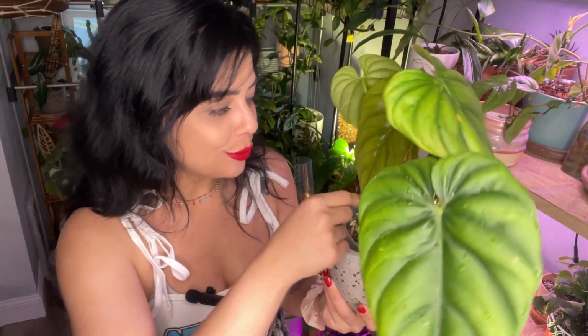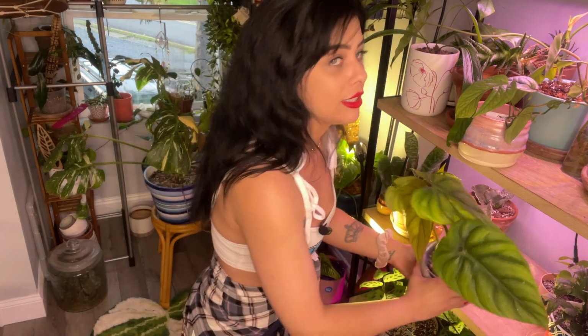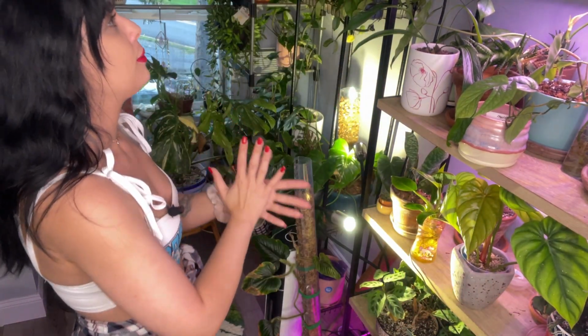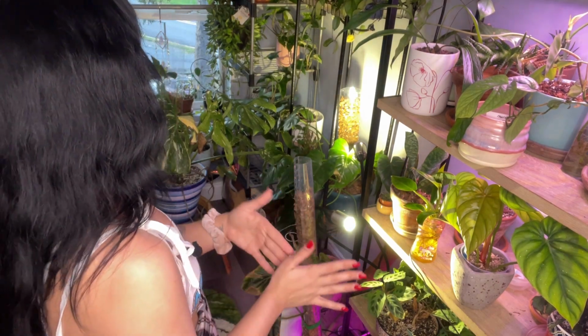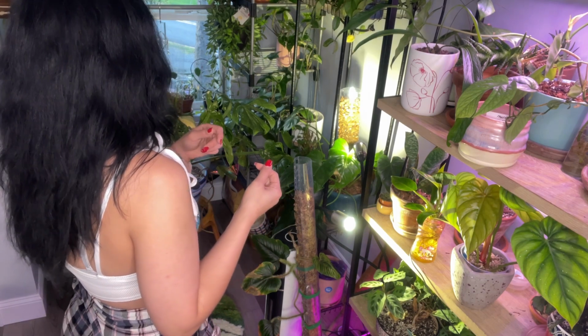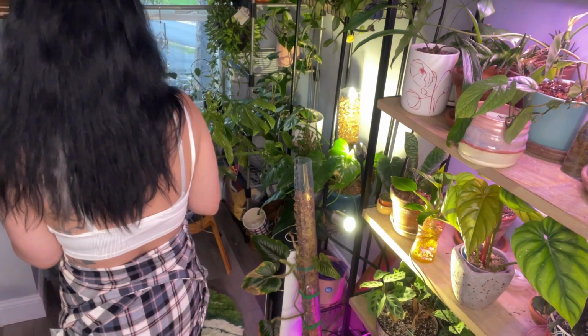So if you're wondering about this plant, it's doing great. I just have it sitting here for the time being. I feel like there's so many plants that are growing and putting off leaves. It's really difficult to show all of them in one video. Like, it's really, really difficult.